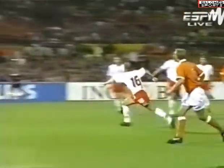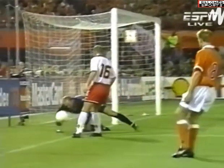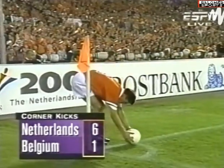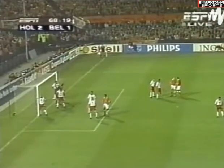Look at this, all he has to do is just let the ball keep bouncing by him, and it's gone over the byline. It would have been a goal kick, but instead it's a corner. This is Genoa for Jaap Stam. I'm sure Belgium will pick him up this time.